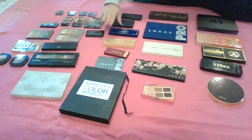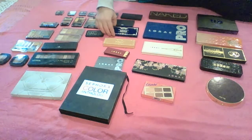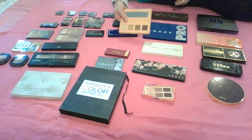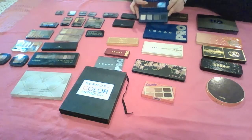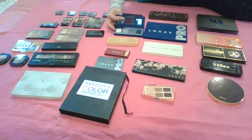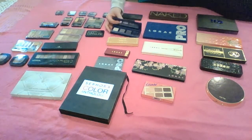Okay, 2 more Lorac ones. These also came out for Christmas 2015. I've got Duchess and Princess, and both of these are beautiful. They're just little quads. Again, I kept the gold ones because I like it. And then this one's a nice steel gray quad set with a navy at the end, and just good all-around shadows. This one I was really in a mood when I was doing cool tones. This is just a really nice look.